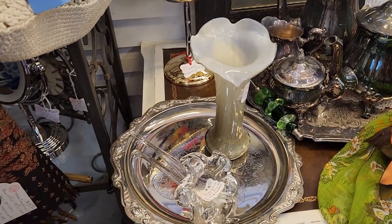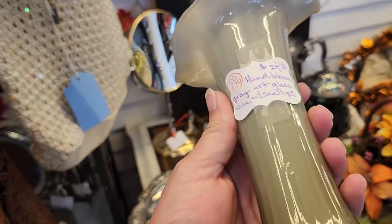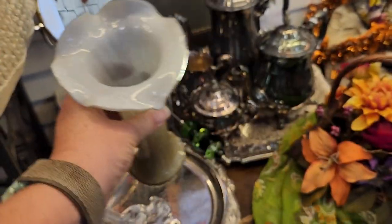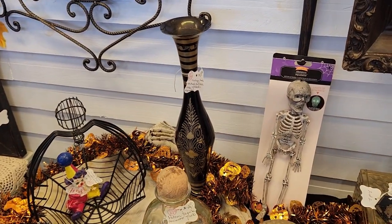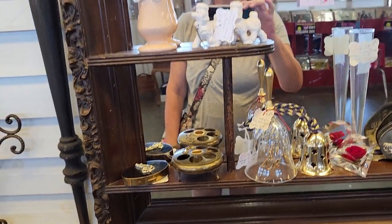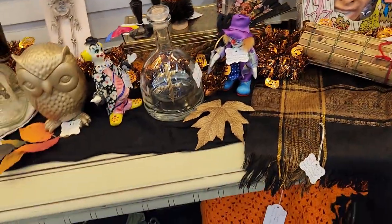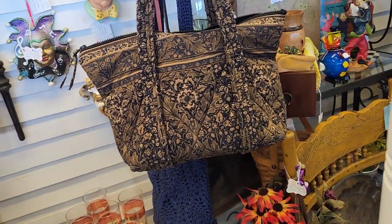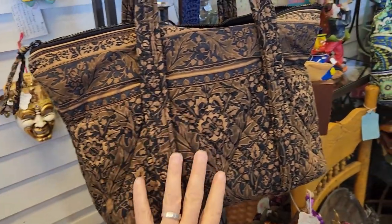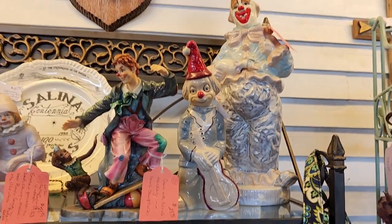I had one of these in my store, but the edges got chipped on it. Look at this Jack in the Pulpit. Oh my goodness. It's beautiful. A bird cage and a clown. I used to have one similar to that in my collection. It's not Vera Bradley, but it's the style. More clowns. I love clowns. I just absolutely love clowns.